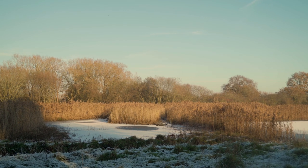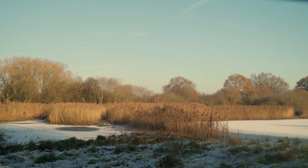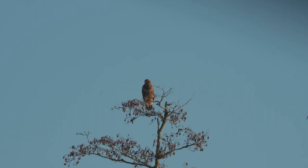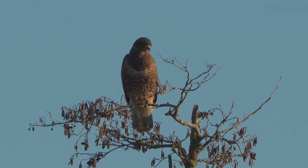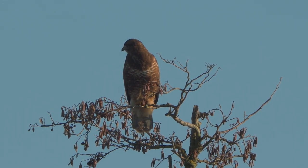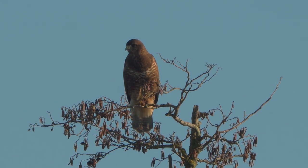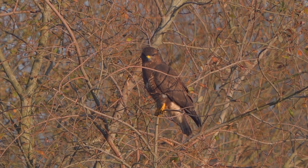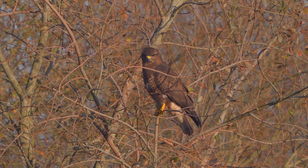Then we moved along to another hide called Teal Hide, and again, such a fabulous scene. With all the reeds here, there have been bittern spotted here, but what we spotted high up in the tree was this buzzard. And the light wasn't quite right, but you could still see how glorious he looked. Then he decided to fly off right in front of the hide, and then we could see him in his true colours with the light shining off of him.